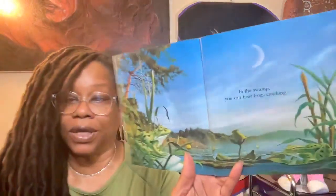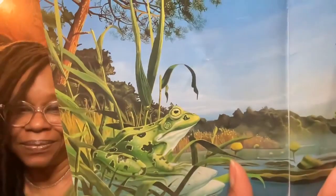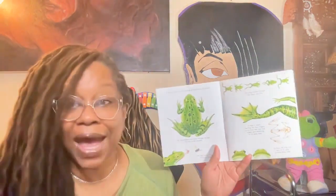So let's see, in the swamp, you can hear frogs croaking. You can hear them. Can you see them? The common European frog lives in water. The frog breathes and drinks through its skin. The skin is very smooth. The frog catches food with its sticky tongue. The frog moves through the water like this, webbed feet. To help it swim, the frog has four fingers on its front feet and five fingers with webbing, one, two, three, four, five, on its back feet.